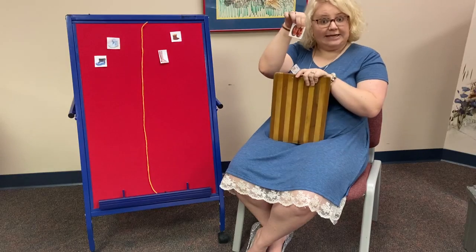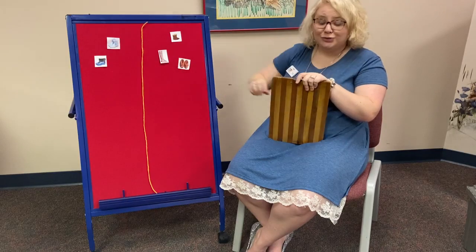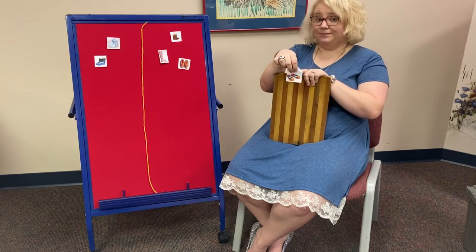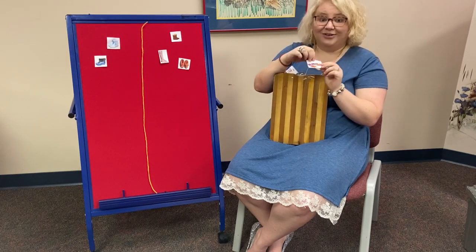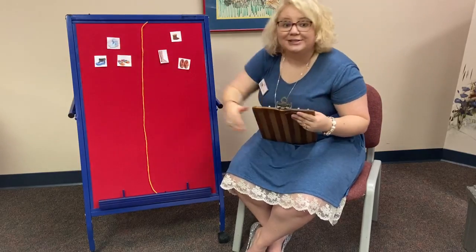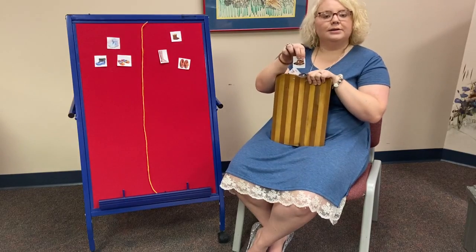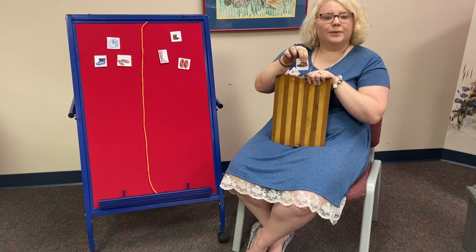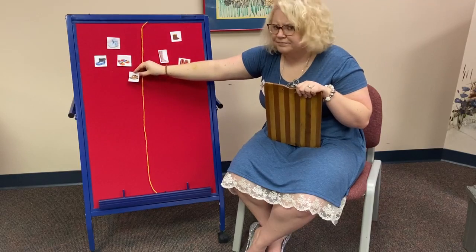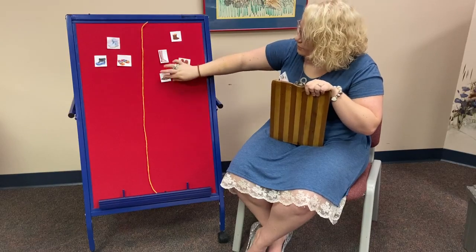What about our teddy slippers? Yep, we're gonna put them in our brown shoes. Then we have rainbow flip-flops. They have a lot of color in them, don't they? They also have some blue. So we're gonna stick them in our colored shoes section. And we have two more. Brown sandals. Where would we put these? Do they look like they'd go here? No. Do they look like they'd go here? Yep, so we're gonna put them right here.